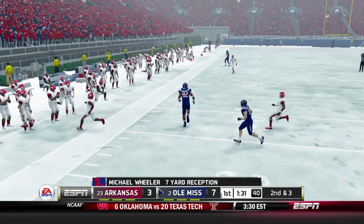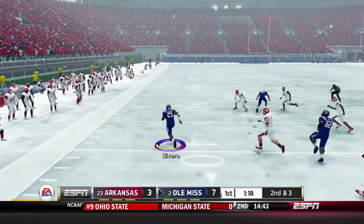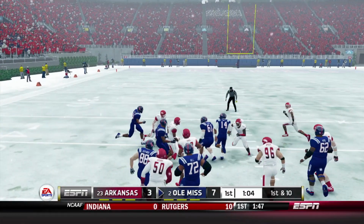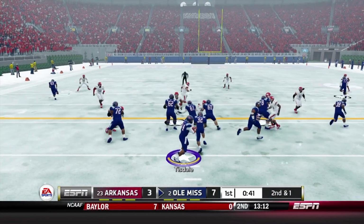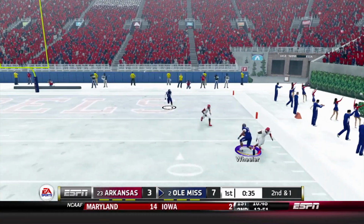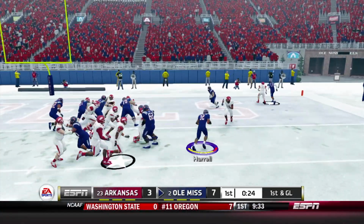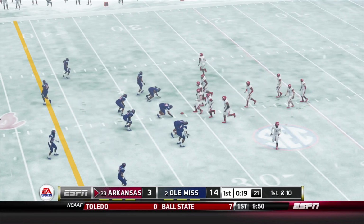He steps out at the 32. Gets him open field. Tackle made right around midfield. Tackle at the 40. This guy just made those 10 yards look easy. He's scrambling. And he hauls it in. And he's taken down at the 2. Touchdown, Rebels. It's not quite a blowout, but unless they do something here, it might turn into one.